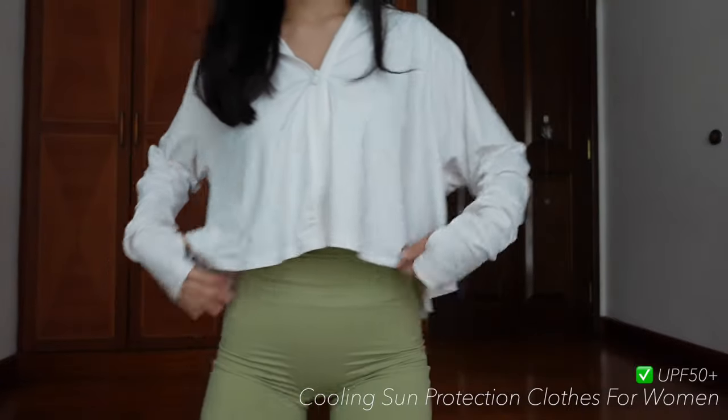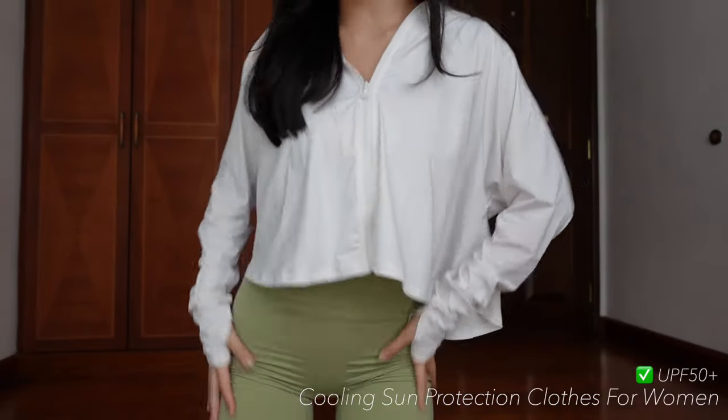You know, because like the top is shorter than the back, right? So it actually shows your hip and your waistline, so it doesn't make you look like you're wrapped up in a lot of clothing. It's still very nice and stylish, and it's very functional also because it protects you from the sun. Okay, I think I spent too much time talking about the hoodie.